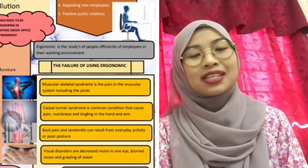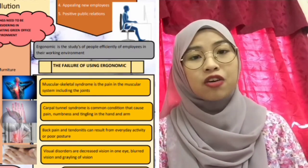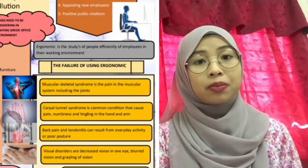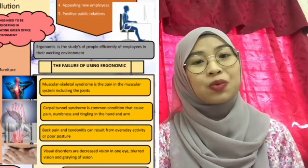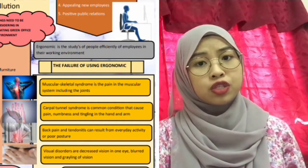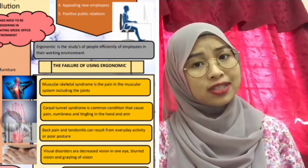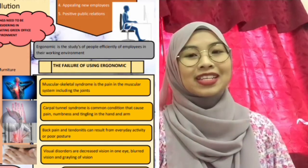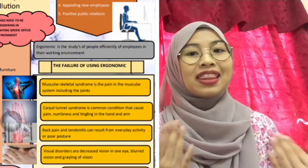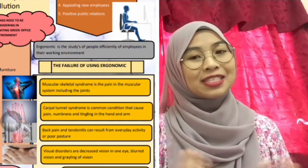What is ergonomics? Basically, ergonomics is the study of people's efficiency in their working environment. This shows how employees primarily sit in their offices and get work-related injuries. Do you know that if we fail to use ergonomics, it will affect employees with work-related injuries? The first one is musculoskeletal syndrome. It is an injury or pain in the human system that involves the nerves, joints, ligaments, and so on.